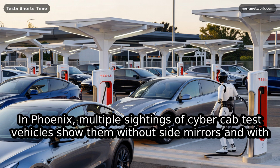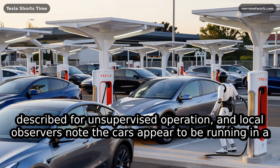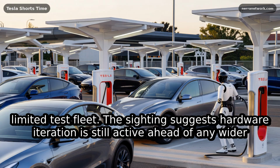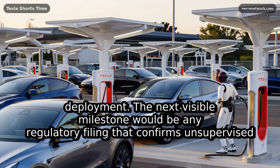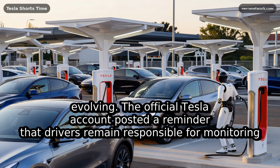In Phoenix, multiple sightings of cybercab test vehicles show them without side mirrors and with a charging port moved to the front bumper. The mirror deletion lines up with the sensor suite described for unsupervised operation, and local observers note the cars appear to be running in a limited test fleet. The sighting suggests hardware iteration is still active ahead of any wider deployment. The next visible milestone would be any regulatory filing that confirms unsupervised miles driven. Until then, these sightings remain the clearest sign of how the exterior layout is evolving.